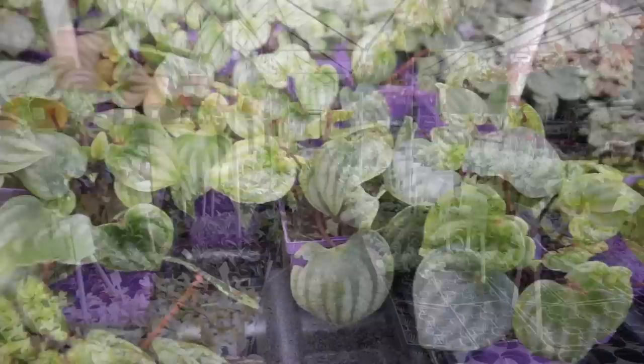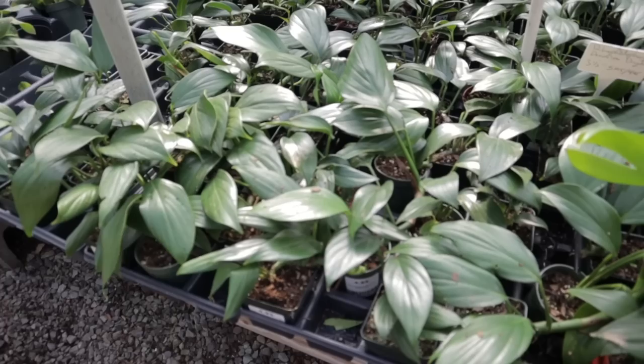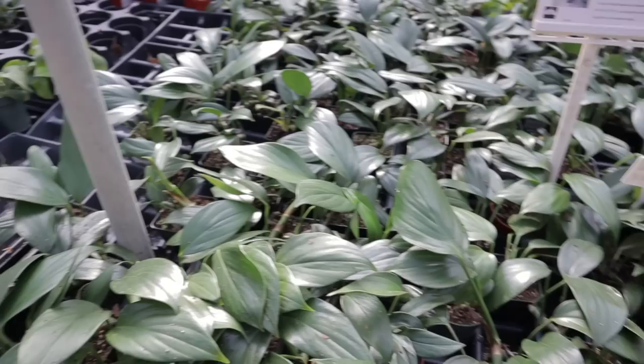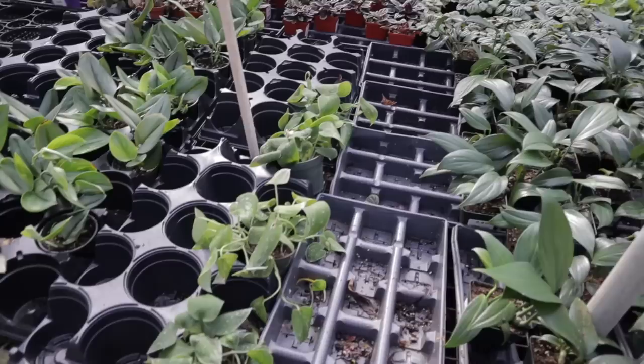Really excited about this aisle. It's all the philodendrons and pothos and so many fun varieties. Here we have dragon tail, Rhaphidophora tetrasperma, $4.95 on these. That is insane. Wow. So wonderful. They have up here in the baskets, Scindapsus silvery ann, $21.95. So beautiful.